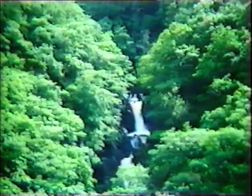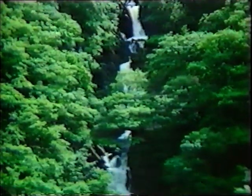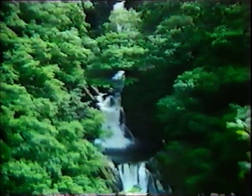From Devil's Bridge Station, do not miss the walk to the falls. Tucked away are three picturesque bridges dating from the 12th century.